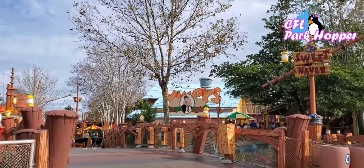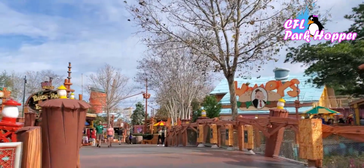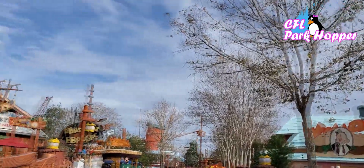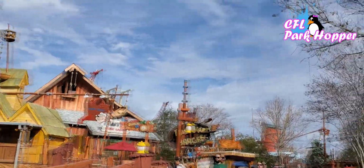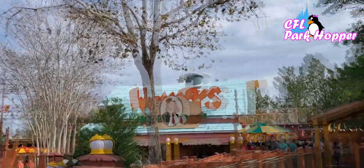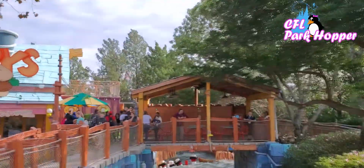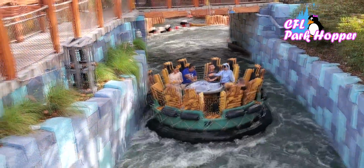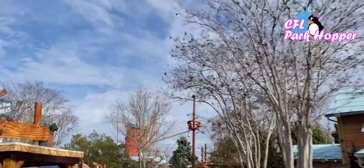Okay, so we're here in the Toon Lagoon. This is Popeye over here. I love the water rides here at Universal, but heads up, you do get soaked. So I do not ride them, except for when it's very hot out, because you get very soaked. But there they go. So definitely these are must-dos for me in the summer. They're not must-dos for me in the winter.